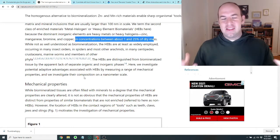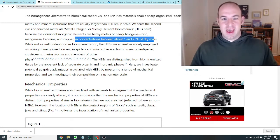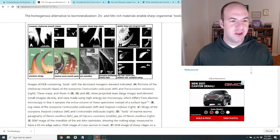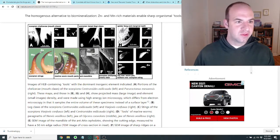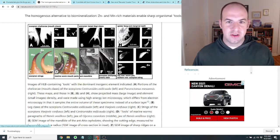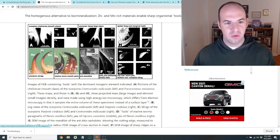And basically these two different types of claw material, you could say, have different mechanical properties. So here's a figure that shows some heavy element biomaterial containing tools. You have these little images of the scorpion mouth claws and a spider fang over here to the right, and marginal teeth, scorpion stings, ant mandibles. And what's interesting is they have elemental mapping. You can see that you have things like zinc and manganese spread out throughout the ant mandible, for instance.